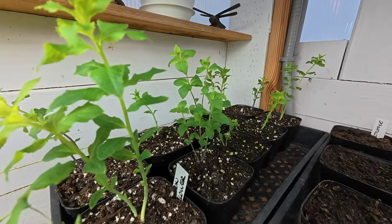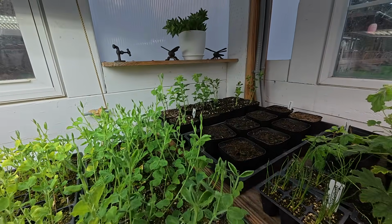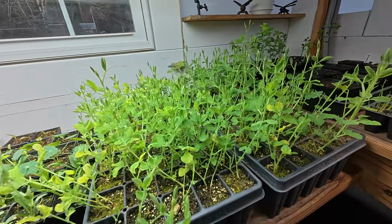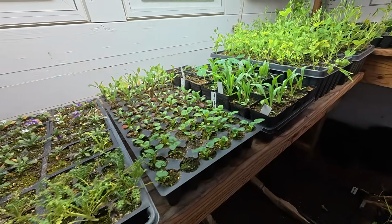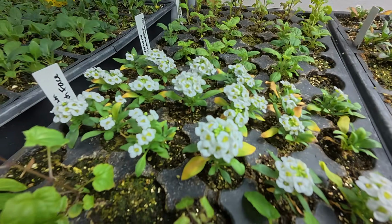These are what's called a bellflower. These are new to me and I have plans for them, but we started all those from root stock that we got at the store. These are all sweet peas. They need some fertilizer and just a whole bunch of hanging basket material. Look, the alyssum is blooming its little head off.